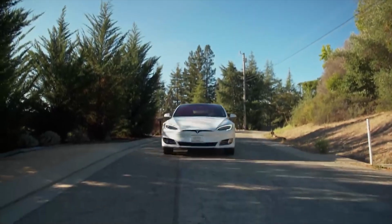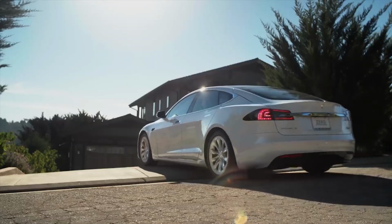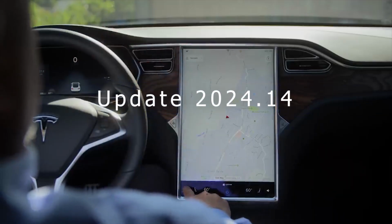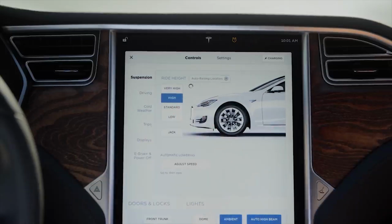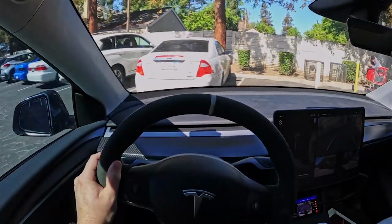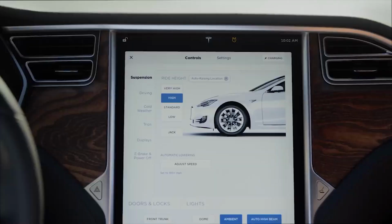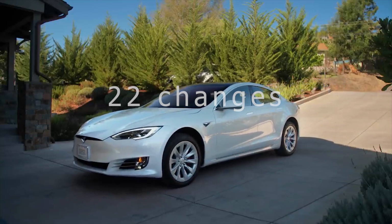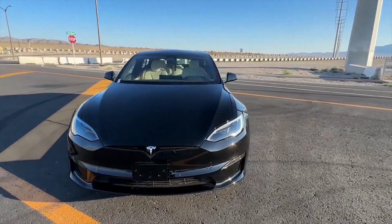Every Tesla update comes filled with smaller improvements that go unlisted in the official release notes. Tesla Update 2024.14 was a huge update that brought several new designs such as the new parked visualization and an improved media player, but it also brought a record of 22 changes that went undocumented. If you love following Tesla software and the changes in each update, you'll enjoy this list.